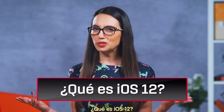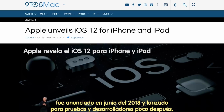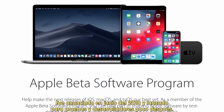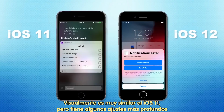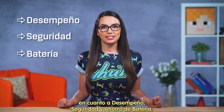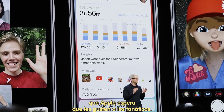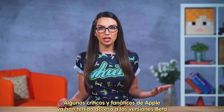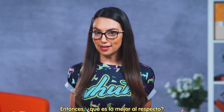What is iOS 12? The 12th major release of Apple's mobile operating system was announced in June of 2018 and made available to devs and beta testers shortly thereafter. The look is very similar to iOS 11, but there are some behind-the-scenes adjustments when it comes to performance, security, and battery saving, not to mention some new app functionality that Apple is hoping will get fans excited. A handful of Apple fans and critics have already had access to the pre-release beta versions, and their reviews are mixed. So what is there to get excited about?